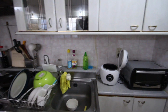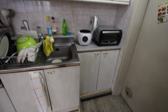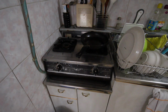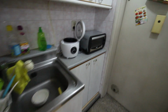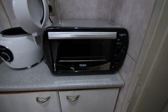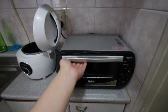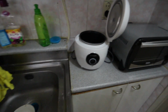So to your left you will see the kitchen. One glaring thing that is missing here compared to the Western style kitchen is an oven. Korean people tend to just cook on a stove, although I have, thanks to the arrivalstore.com, ordered myself a nice little toaster oven, which I haven't used yet, and a rice cooker, which I have just used for my breakfast.